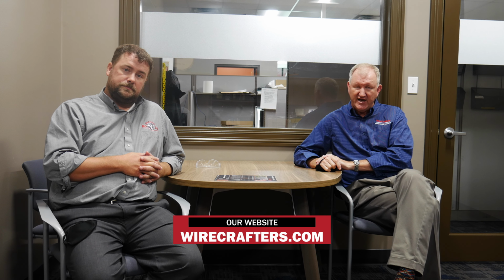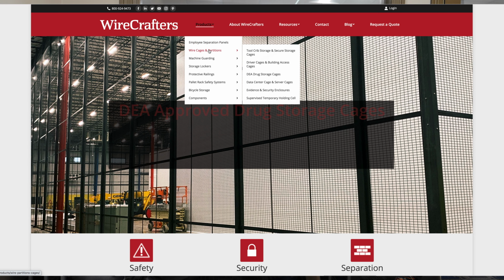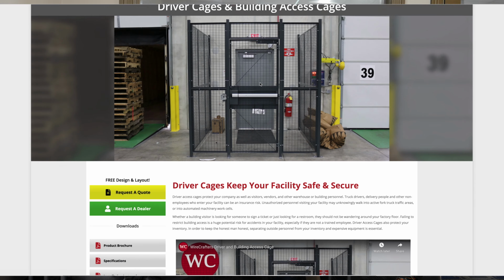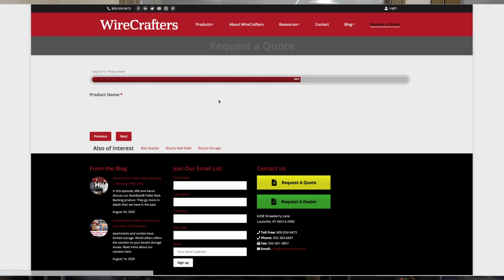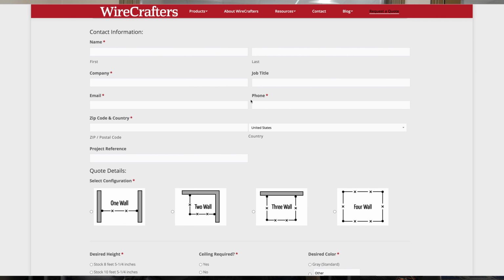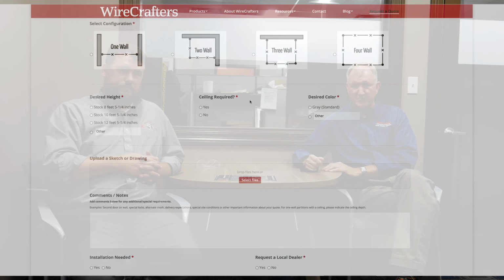So at this point, I'll tell you, go to our website, WireCrafters.com, click on the resource tab, and you can find a section just on the driver cage. It also shows you a worksheet so that you can fill it out and tell us the exact dimensions you need, and we can put together a quote very quickly, and within about a week and a half you can have a driver cage in your facility, and you can really up your safety and security for all your people.